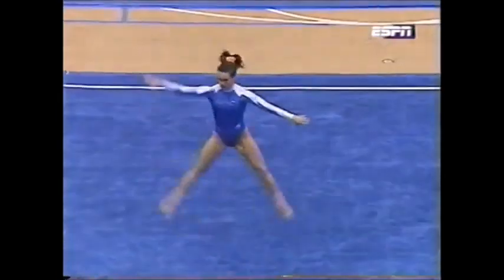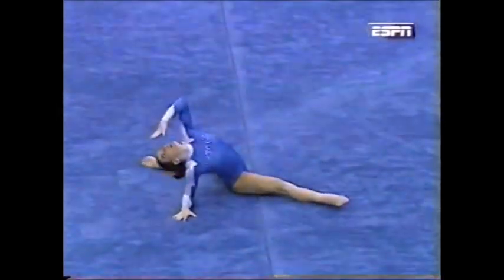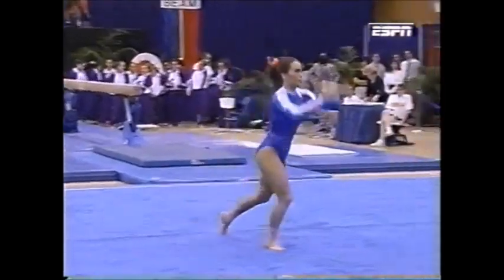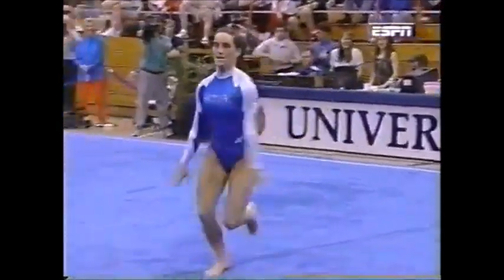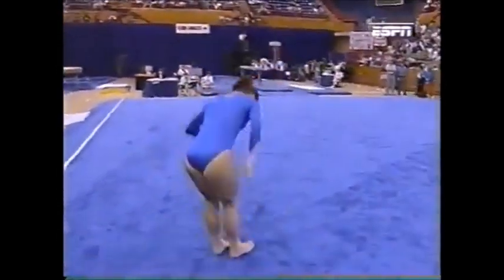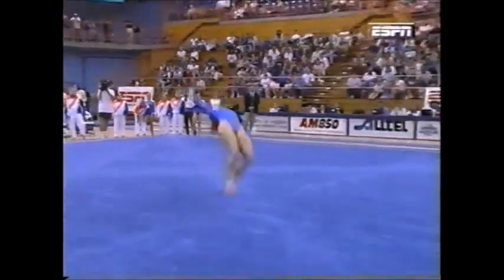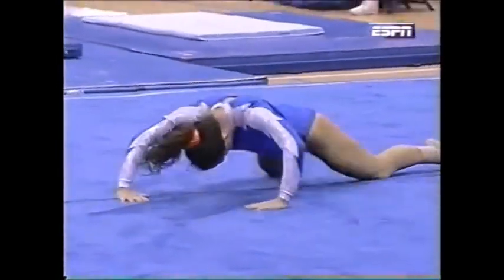The crowd is really getting into the music. This is a very fun routine to watch. I think those are some of the moves from the video. She's coming home for the trip. And she ends with a front full punch front. Nice strong finish. Susan Hines. Oh yeah.